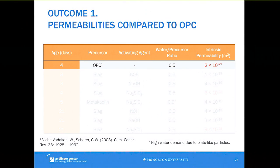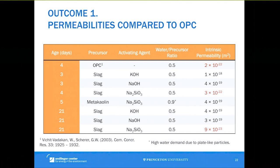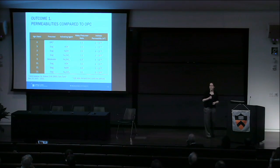So from this, we're able to compare the permeability results from Portland cement concrete, where there's a value here on the right. If we compare it to alkali-activated slag, we're only comparable if we have the silicate in the solution. We don't want to use a hydroxide activator. If you then look at metakaolin, we don't want to use the metakaolin because the permeabilities are nowhere near that of Portland cement concrete. And you can also look at later times to find that the permeabilities of this silicate-activated slag decreases with time. So I hope I've convinced you for the permeability results that we can look at the durability of these materials using some key experiments in the lab here at Princeton.